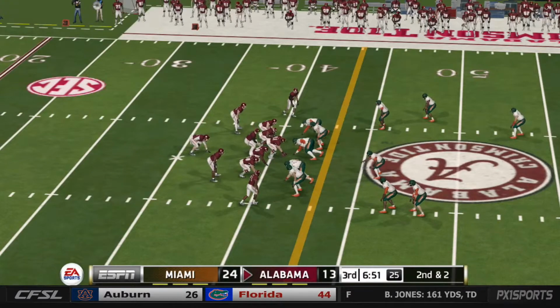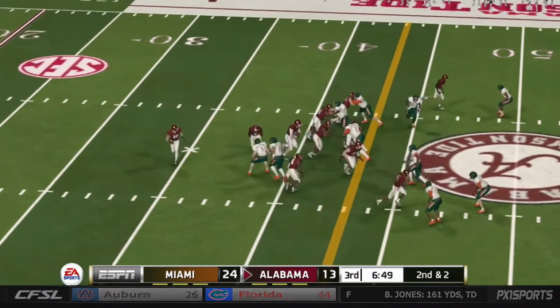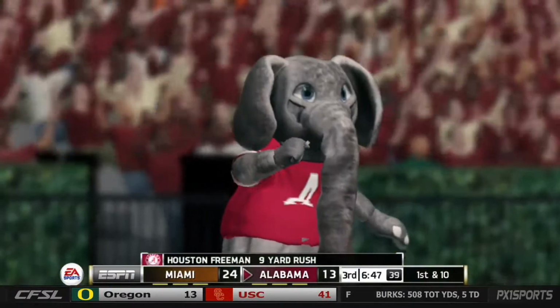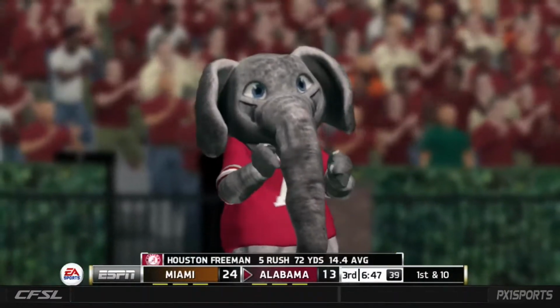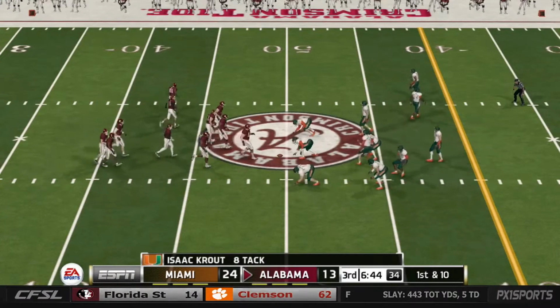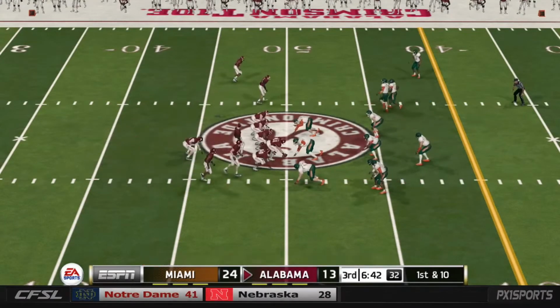2nd and 2 here. They go under center here. Norman comes in motion. They hand it off to Houston Freeman up the middle, and he's got a first down out across midfield. All right, and Alabama's starting this drive very well, picking up a first down, getting it out to midfield already. 5 carries, 72 yards for Houston Freeman tonight.